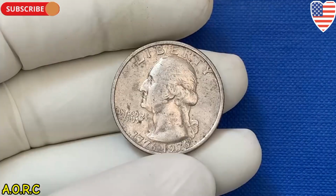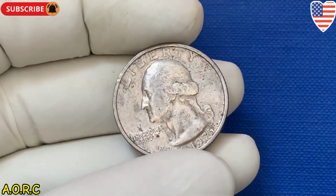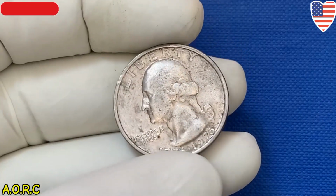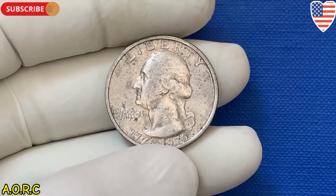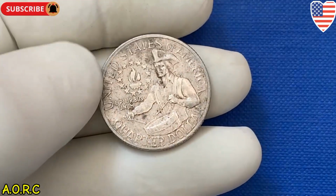Quarters struck at the Philadelphia Mint bear no mint mark, while those from Denver are marked with a D, and the San Francisco Mint versions display an S. The San Francisco minted silver-proof quarters are among the most sought after, especially when they are in flawless condition.